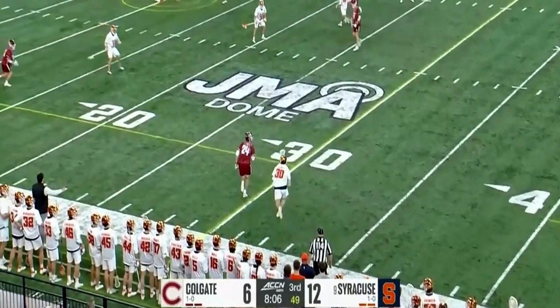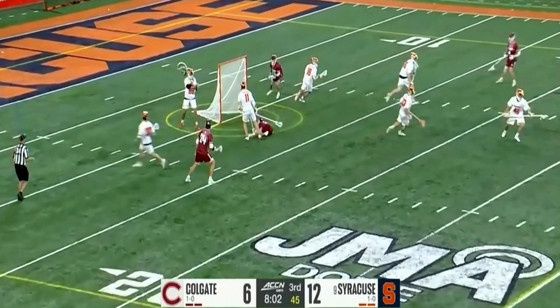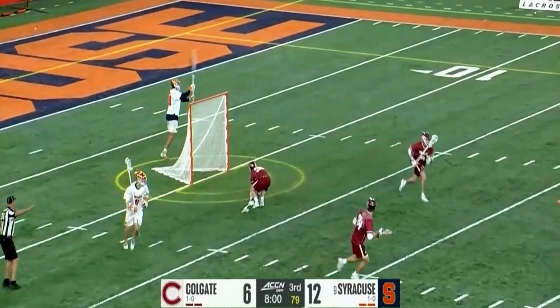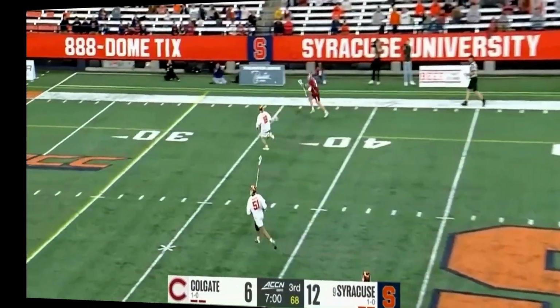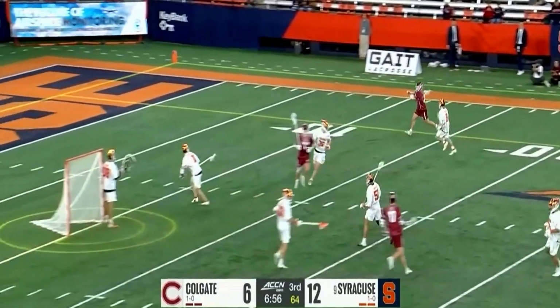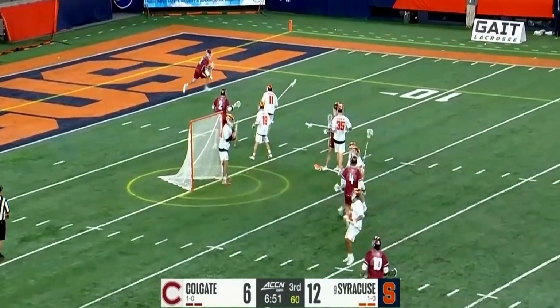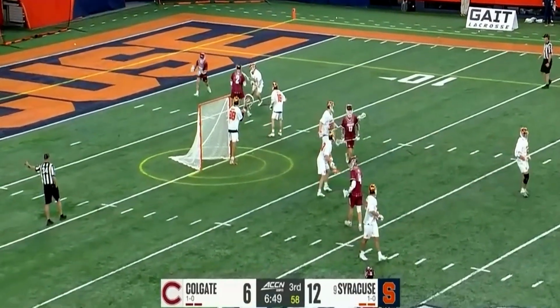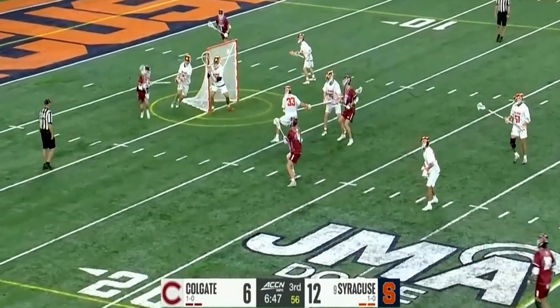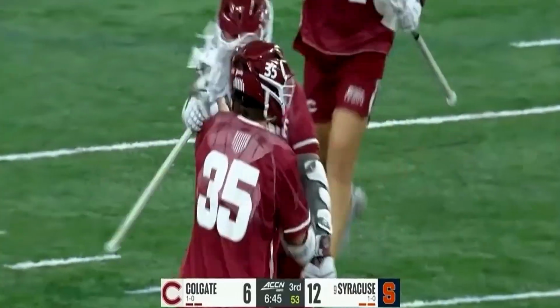Colgate has yet to score in the 3rd quarter after leading the 2nd quarter. Well, Mark steps out of his crease for that. Hangs around in the goalie's circle. Donnie Tedesco with the ball. Colgate moving around, but that just escapes Griffin Walker. Recorded his first career point with a goal in the first half. There you go. Rory Connor has his hat trick.